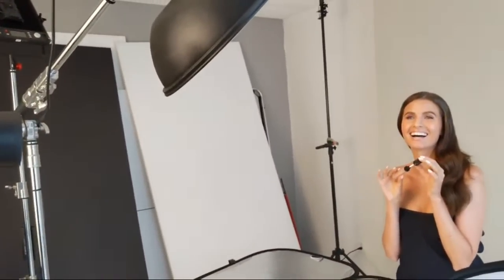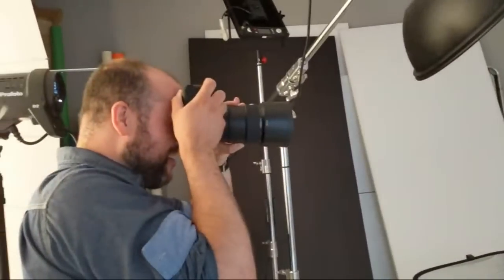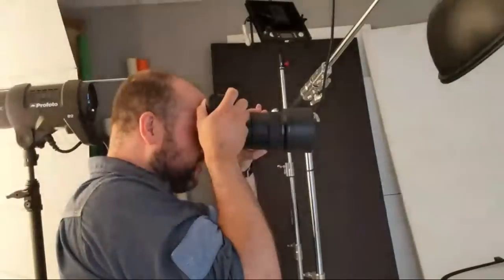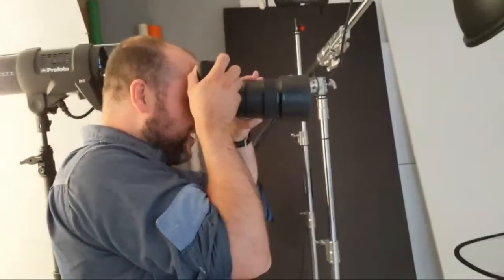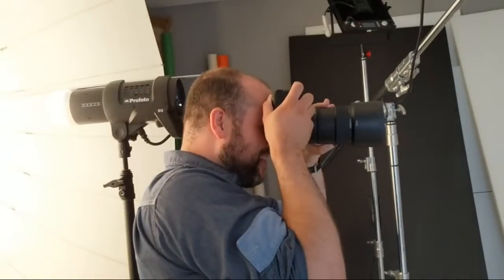What's the lens you are using, Miguel? This is the 135 millimeter 1.8 G Master lens from Sony. The new one, right? Yep, brand spanking new. Beautiful. Okay, reset the look.